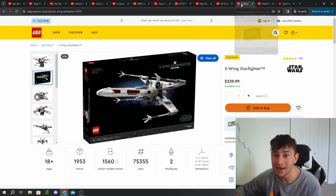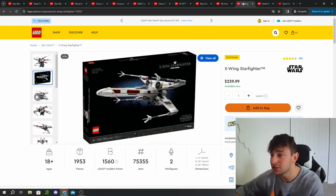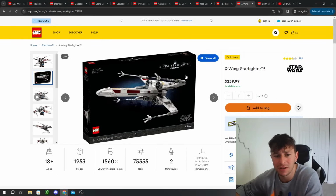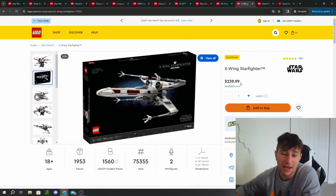With that being said, on the contrary, we have one that's potentially retiring at the end of the year. It's the X-Wing Starfighter, the Ultimate Collector Series. It retails for a little bit more, $10 more. It's $240, but you're still entitled to getting all 3 promos with the release. And on top of that, it's projecting to be on the 4x insider points reward. So essentially being 20% in cashback on top of all the promos.